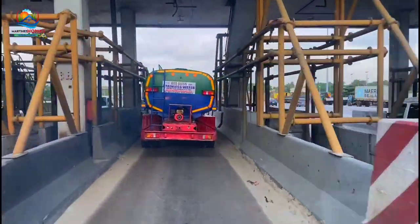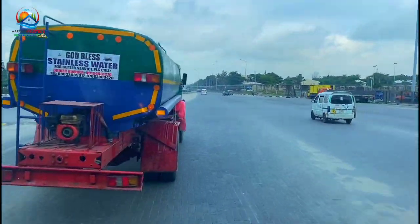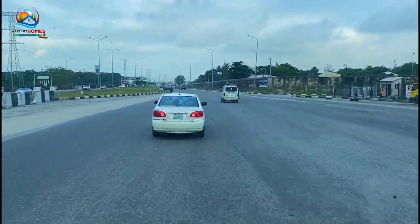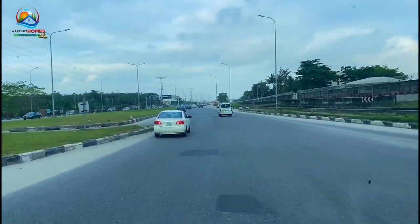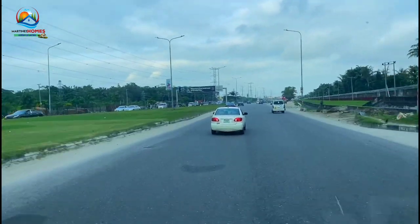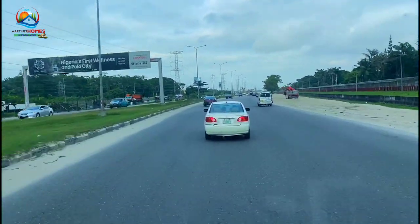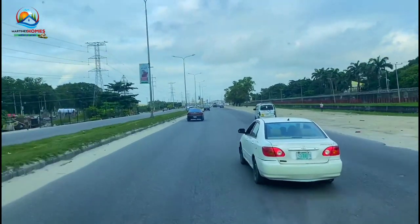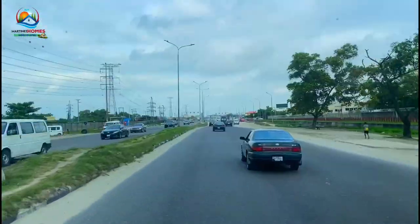So this is Lekki tollgate, and by the left hand side is Lekki Conservation, one of the best places to visit on the Lagos Island. So let's continue the discussion. So Lagos City is a small city that accommodates over 2,000 people daily. So the number of people that come into Lagos State in a day is nothing less than 2,000 people.